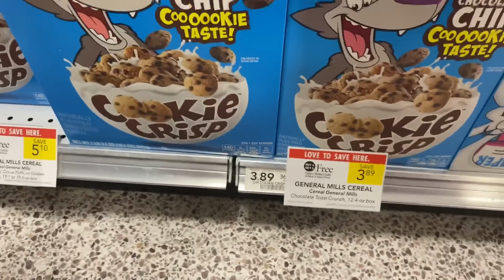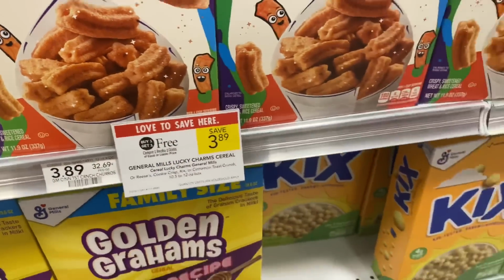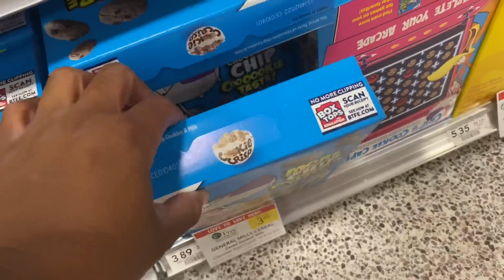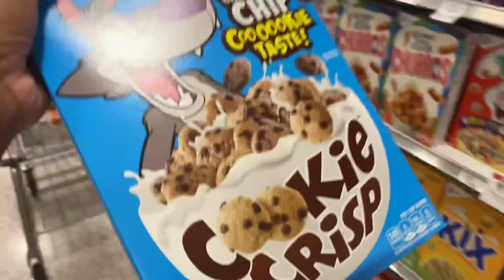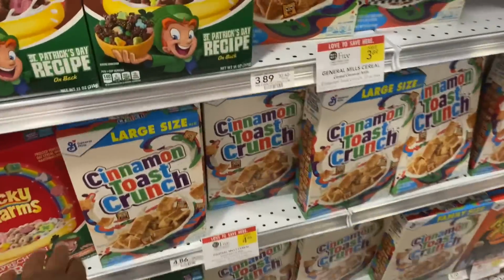Oh, no, that's not on this deal. Hold on. Reese's Cookie Crisp, Cinnamon Toast Crunch. So we're going to get a Cookie Crisp because my oldest likes Cookie Crisp. Okay, that's free, $3.89. So we're going to get that. And then we'll get 1 Cinnamon Toast Crunch because the kids like that.